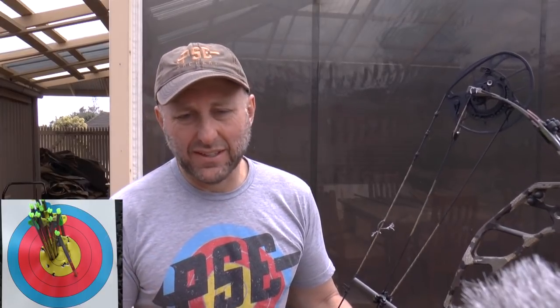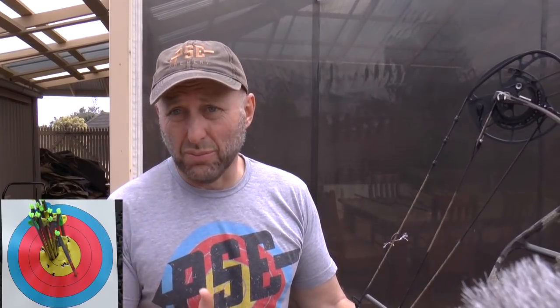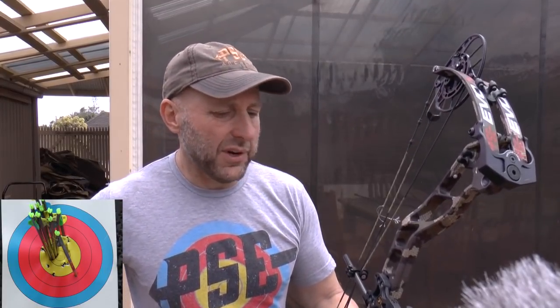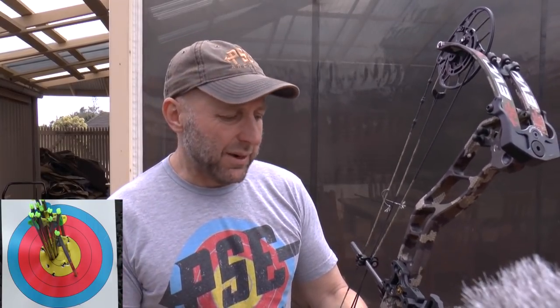And I think that's where PSE has gone. They've gone for easier shooting bows that people are going to enjoy. Now, if you shoot the 3D circuit, you're limited to speed. You're limited to 300 feet per second, so you don't need that hard, aggressive bow with a short brace height, which is going to be hard to get good results from. And I think that's where PSE have gone with this bow. And the 80-pound option means you're still going to get that energy if you need it to shoot the big game animals.